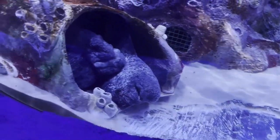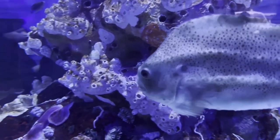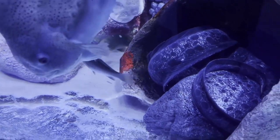Big crab and these things. What are those? What is that? They're fish? Yeah, they're all just three of them crammed in there. They can't move. Oh, these are eels.